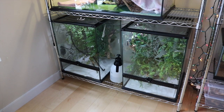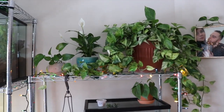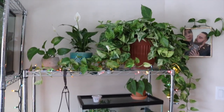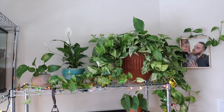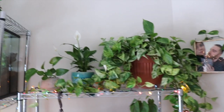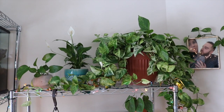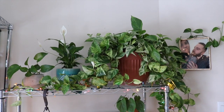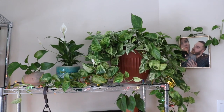Then we move over to the smaller rack, which doesn't have nearly as many critters on it, but it definitely has more plants. So again, we'll go from left to right. At the top there on the left, we have a golden pothos, and then we have a peace lily that my mom got me, and then we have a marble queen pothos from my boyfriend, and there's a picture of us on the wall, which is super cute.